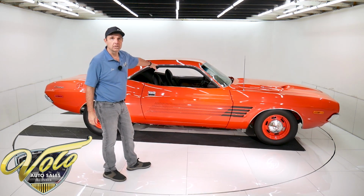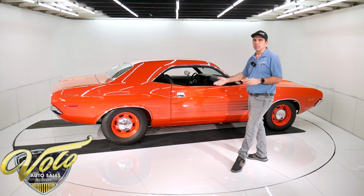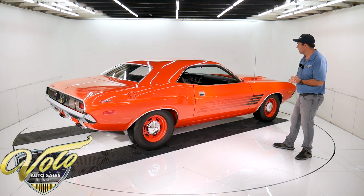It is a show car. As a matter of fact, there's pictures of it at a big indoor show, like a World of Wheels or something, and Chip Foose was there. They got pictures with him by this car. So this was at a pretty prestigious car show. It's that quality of car.